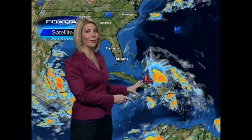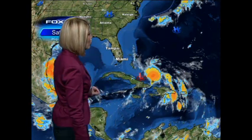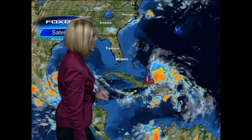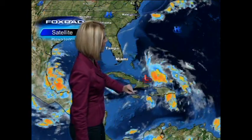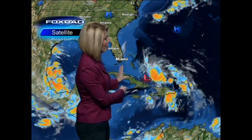Again, still kind of disorganized, although it's starting to strengthen just a little bit. You can see the flare up here on the northeast side of the showers and the thunderstorms. Again, the center sitting right here, so most of the activity is on the east side. It's not until we get some wraparound convection that we really start to see this thing looking a little bit more healthy. So it's really encountering a lot of shear here, but the shear is starting to weaken a bit.